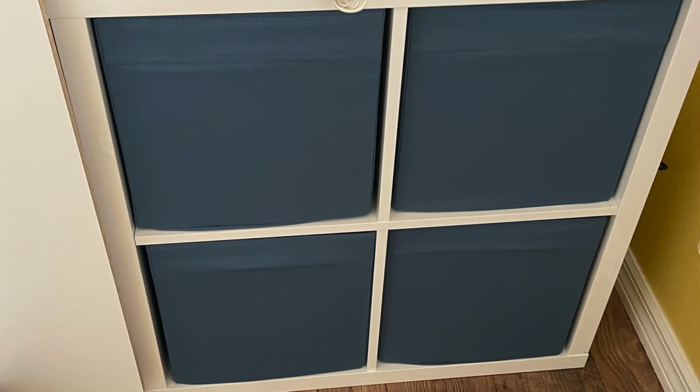What works and what doesn't? That's what you need to figure out. If having it tucked away doesn't work for you, then you need to figure out a storage solution that keeps it front and center.